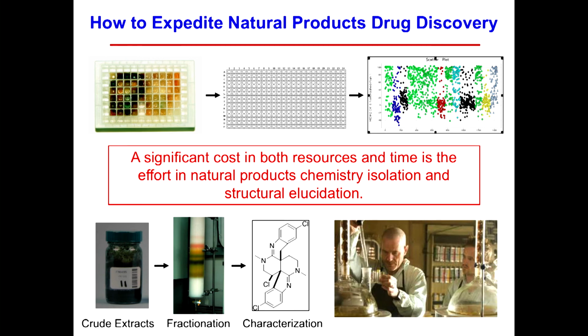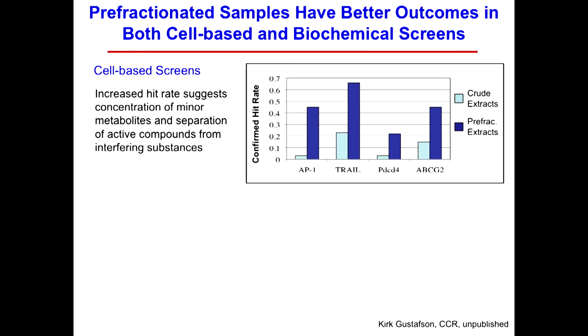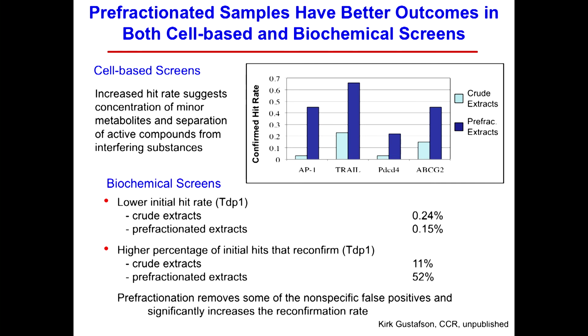So how do we get natural products to be a little more efficient for us? Well, one of the ways is to pre-fractionate the extracts themselves. So if we partially purify the extracts, what effect will that have? Well, what we see is that in cell-based assays, we see an increased hit rate for those enzymes, indicating that we might have concentrated minor components and increased the percent of the active compounds in those fractions. In cell-free assays, like the ones I just showed you, for example, TDP1, we see lower initial hit rates, meaning that we have purified away some of those nuisance compounds that gave us non-specific activity.